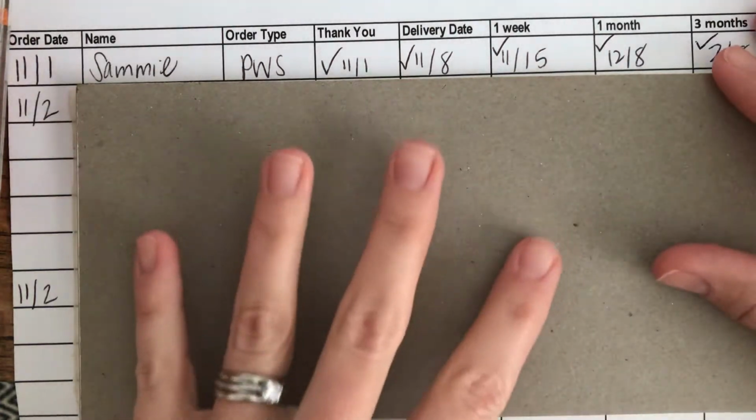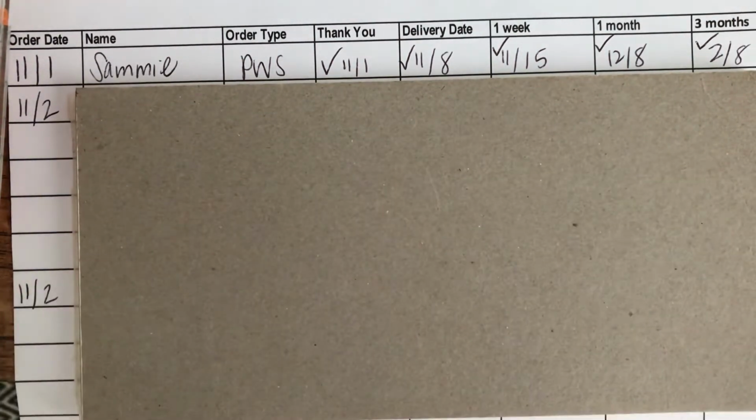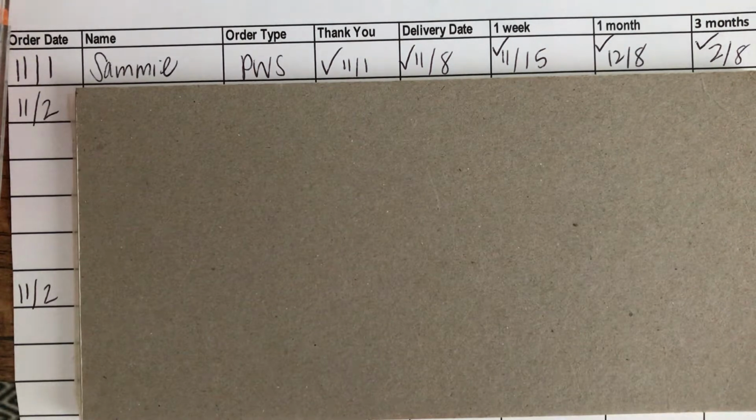So I genuinely love the 113 method. You can look it up on YouTube or Workstation for the Scentsy 113 method, or 222, but I do prefer the 113. It's 1 week, 1 month, and 3 months, and I do this from delivery day.